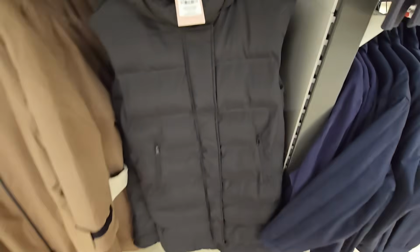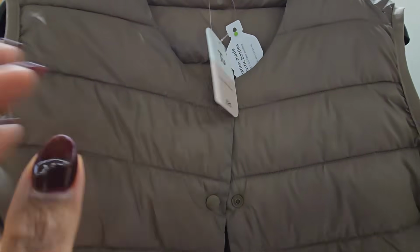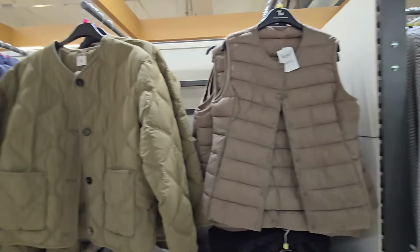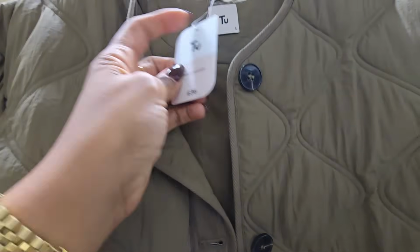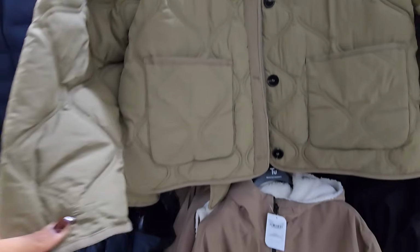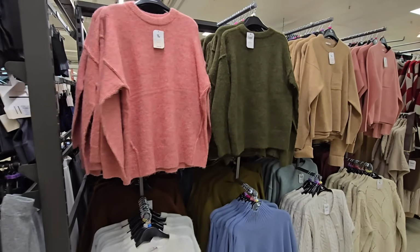Then we had this gilet, which was quite long lined as well, quite thick. And then we had some little waistcoat jackets here, quite thin, so just kind of like a layering piece. And then we had this diamond sort of thinly padded little jacket, and it was in like a lovely khaki green colour. One definitely that I think you'd need to layer underneath. It's not going to keep you really, really warm.